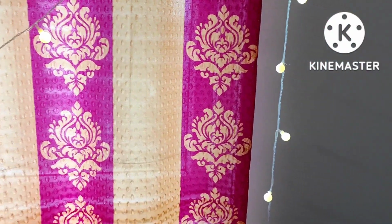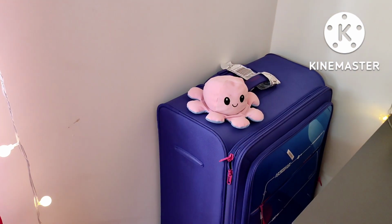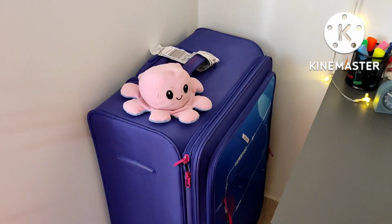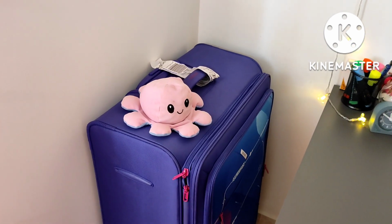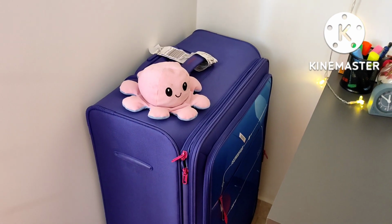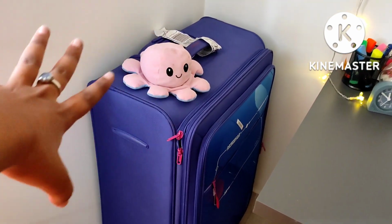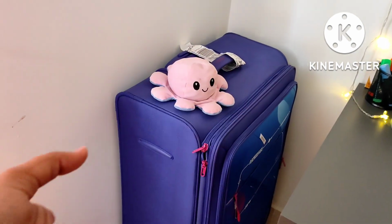So just adjacent to this whole thing, I have this bag, and OFC, I have this squishy Oswald, which you might have seen on Instagram. It is very viral there. So I got this, and it has two faces. The happy one is pink, the sad one is blue. So this just suits here, with this whole purplish back.